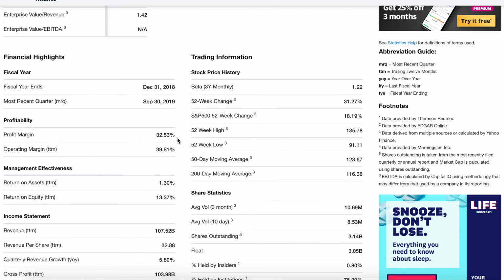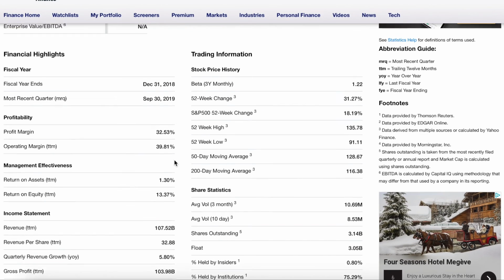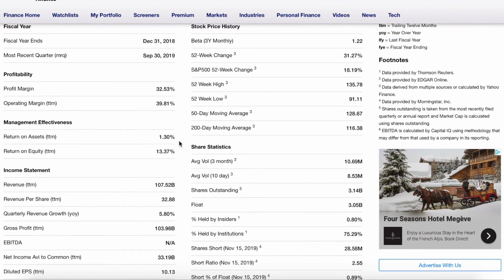And then the profit margin side of things. So you can see 32% and 39%. So right in the same line as Bank of America. That's why I think Bank of America might be a better buy. But the most important thing comes up here. You look at the two things that make Bank of America a $32, $33 stock and JP Morgan a $135 stock, it comes down to these two things.